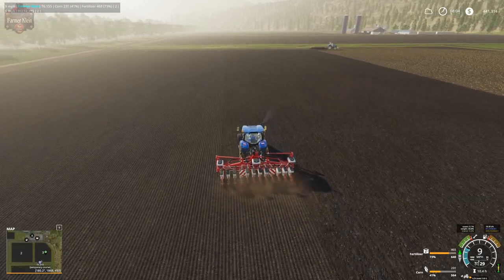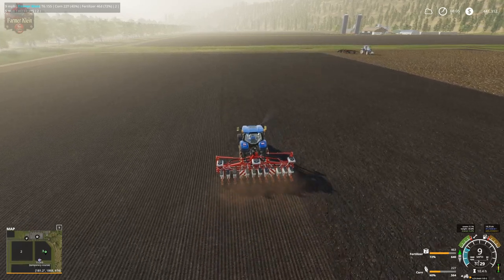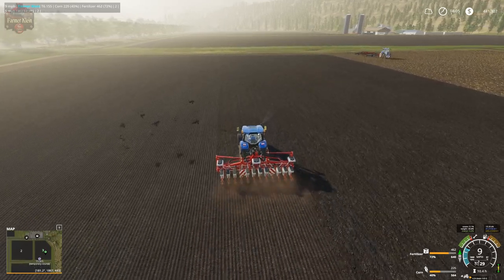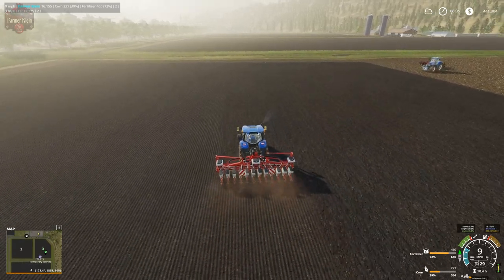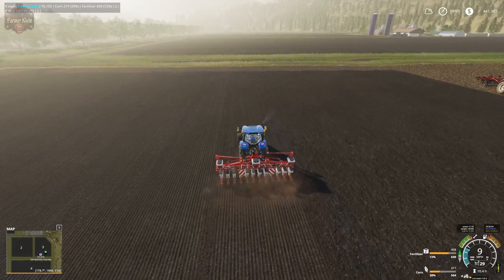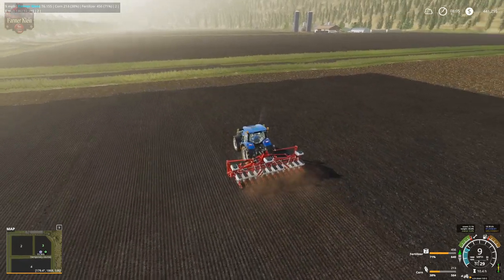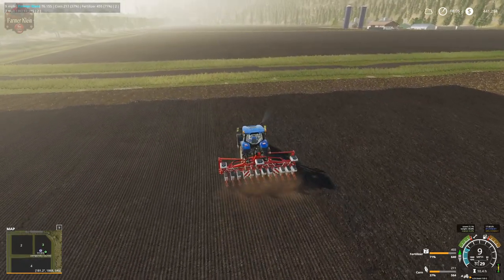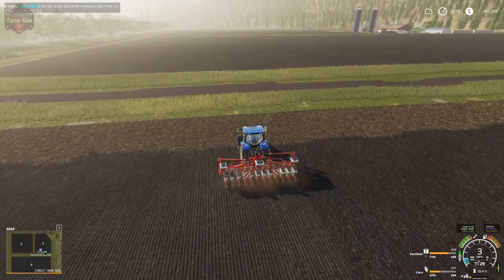Looks like we are catching up to him. He's taking a lot longer to make those turns. And he's working a little bit slower than us, just turning up the ground. And his implement is a little narrower than our seeder or planter is. So we are slowly catching up. I think what we'll do is we'll do one or two more passes. Then we'll head back to the farm real quick.